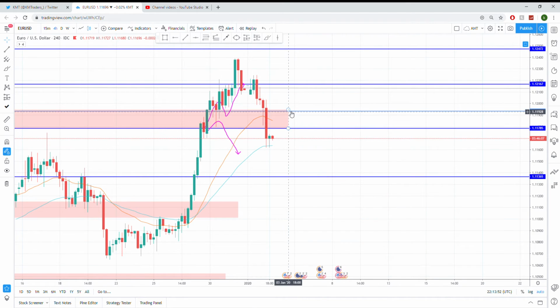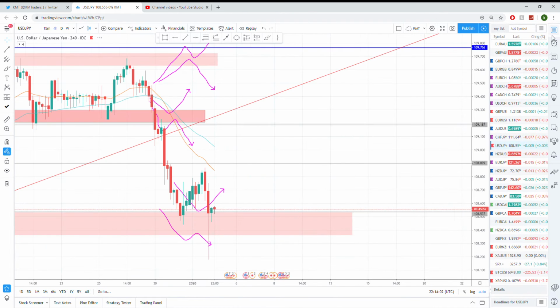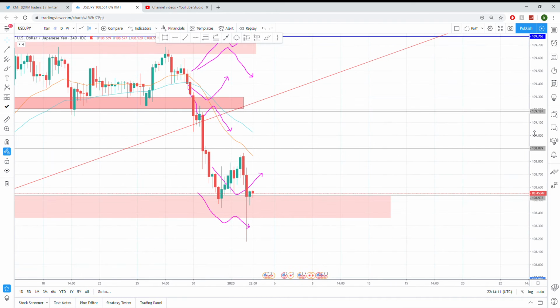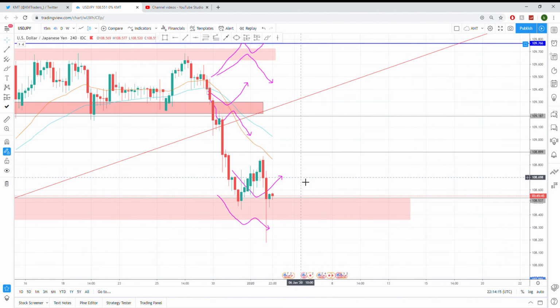Now, some things to note for tomorrow. US dollar will have an effect on all of these pairs that we look at, so pay attention to the timing. That first initial volatility move, the PMI news, is at 3 PM UK time. So you have most of your day to get your trades in until then.